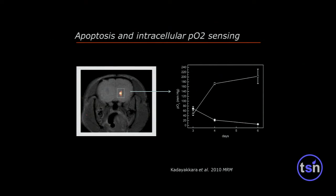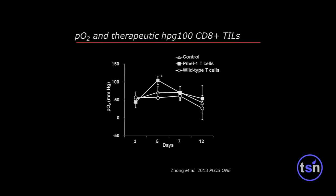This is a solid tumor in a rat brain, a 9L glioma tumor. And we can actually measure the intracellular PO2 in absolute terms of millimeters of mercury. This is a normal tumor, untreated, slowly gets hypoxic. And then if you do a single dose of BCNU, you see a rapid increase in PO2. And this is a very striking effect. So it's like real-time drug delivery. You can monitor it via the cell metabolism. So long before you'll see shrinkage in MRI of the tumor, you can actually see changes in the metabolism of the cell.